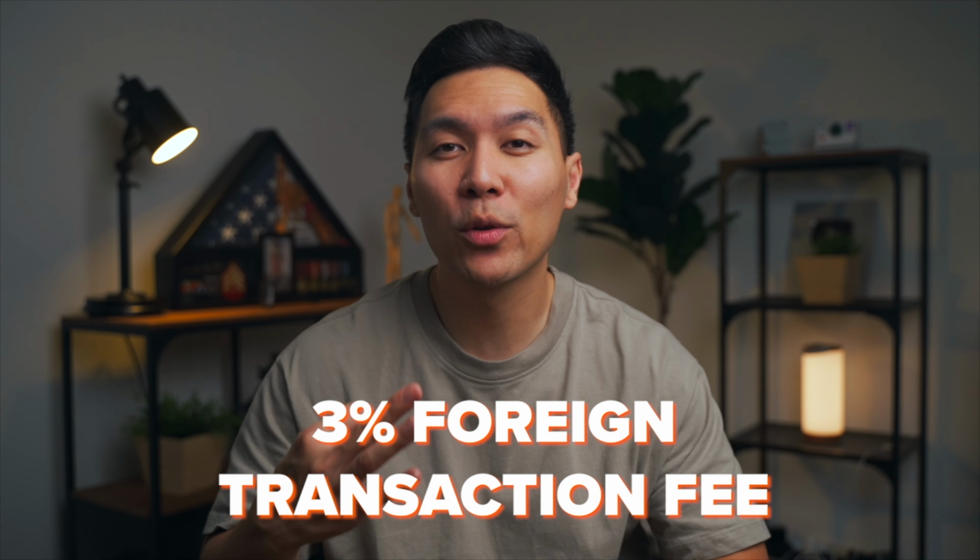I see this card as perfect for those who don't want to think too much about credit card points and maximizing each category, but they just want something simple to earn some cash back. Now, this isn't a card that I would recommend traveling with since there is a 3% foreign transaction fee, but if you are in the continental US, this is a great card for everyday use.